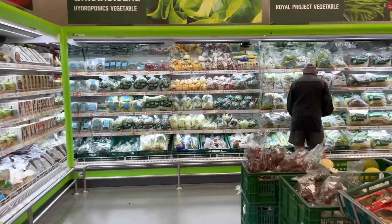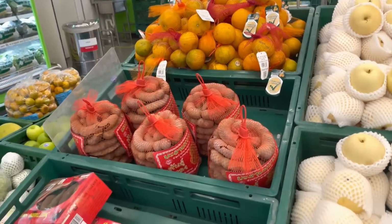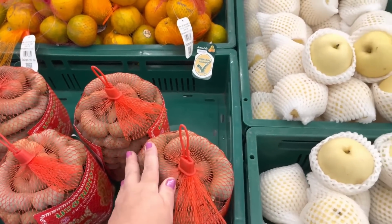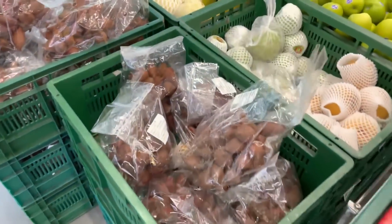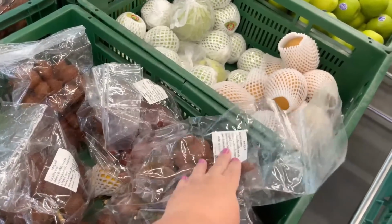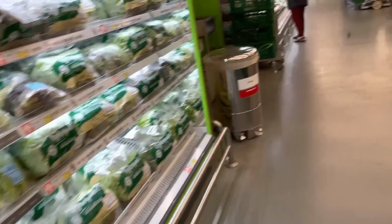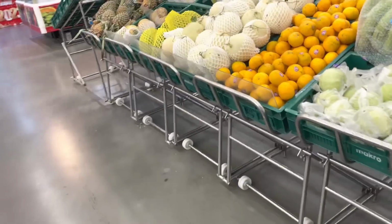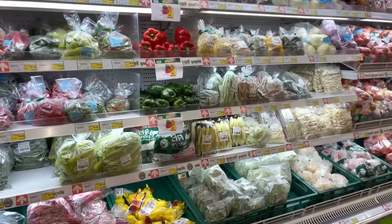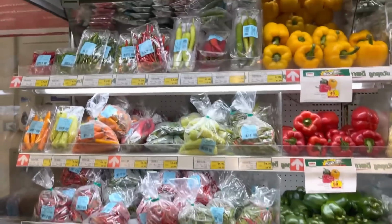It's the organic over here. And then, oh, I wonder what this is. Well, we're gonna try this fruit. I'm gonna get some. I said all organic there. Bell peppers are on sale. All the chilies.